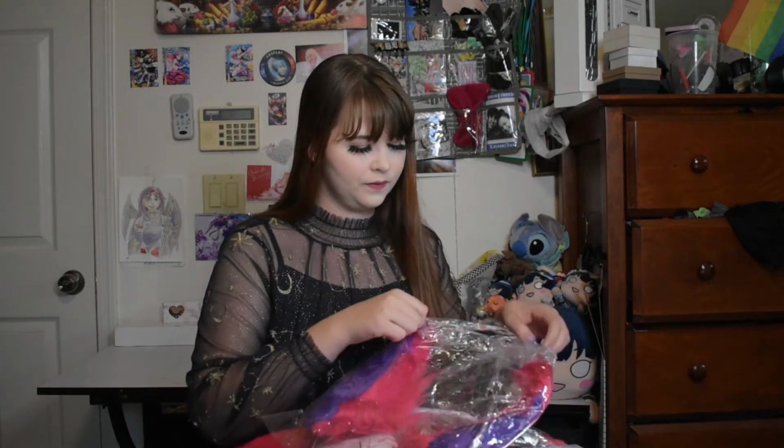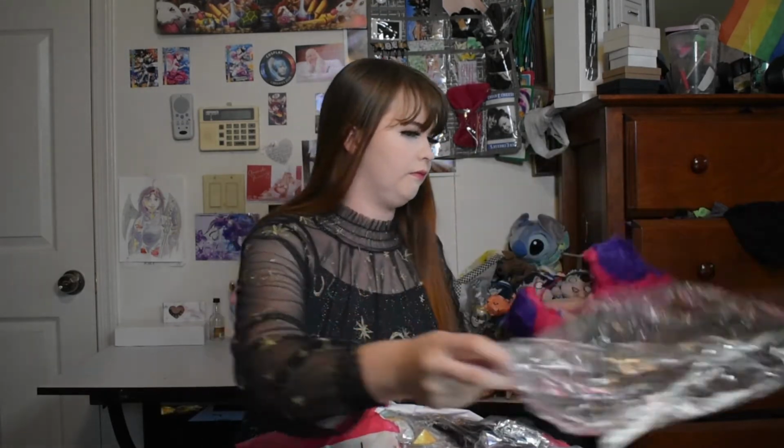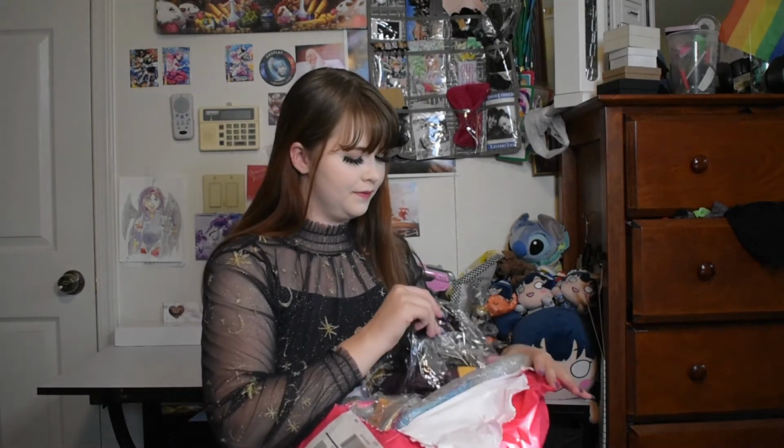So, we're going to go ahead and check these out. Now, these are fur ears. They're not clip-ons. These do have a headband on them, and they can go like this. They do stick up a lot. This isn't the exact placement of where her ears are, but again, I digress. Their ears, they're nice. They're staying up just fine, so I'm fine with it.